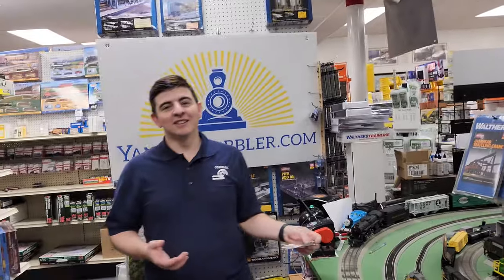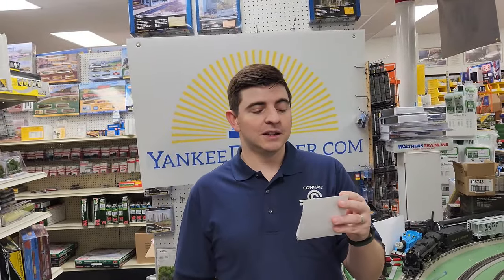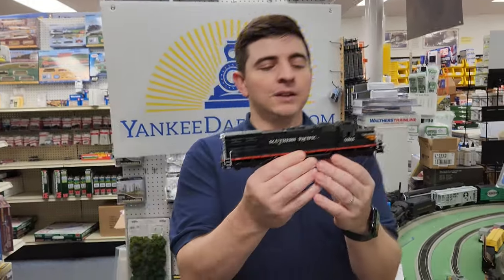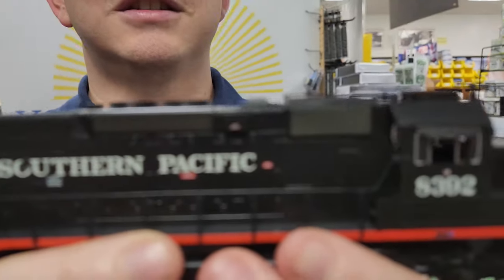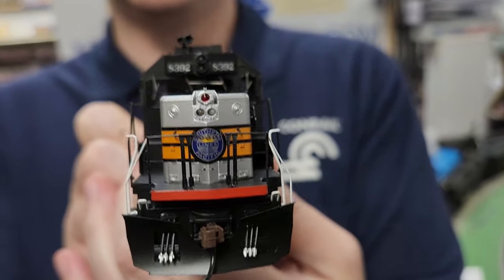So these are really neat looking diesel locomotives, and they're very economical too. As a matter of fact, the retail value of these engines is $279.99, but we got them here for $223.99. So maybe if you're not looking to spend a tremendous amount of money on a diesel locomotive, this is the way for you to go. Let's take a look a little bit closer at the look of these engines. I love the design. The paint schemes are very striking.